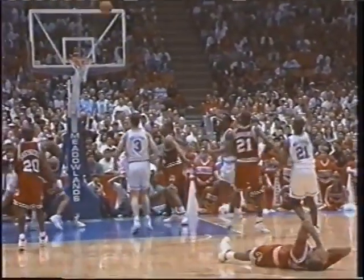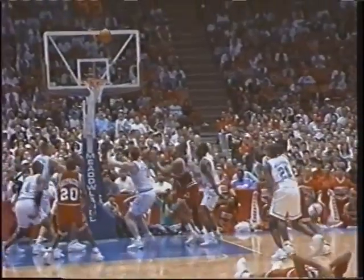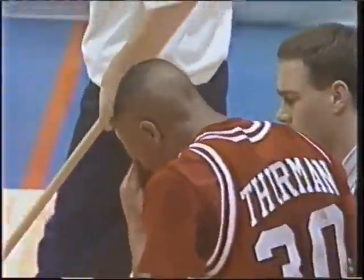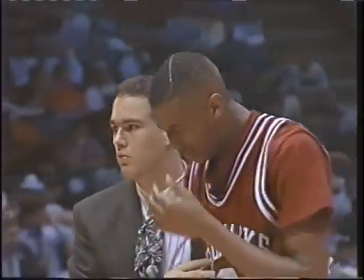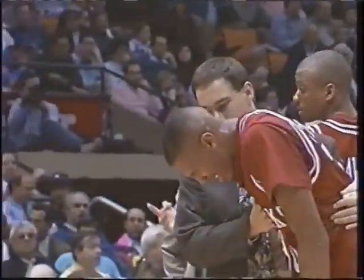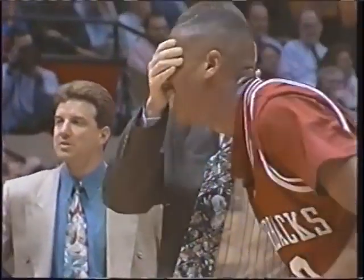Scotty Thurman, the freshman from Ruston, Louisiana. Take a look at the left side of your screen. Here you see, and he takes a tumble right there, and still not really a solid look at what happened. Maybe he got poked in the eye or bumped in the eye. He seems to be a little dazed and will need to sit down for a while to get his bearings. And they do need him.